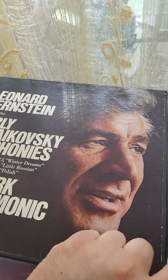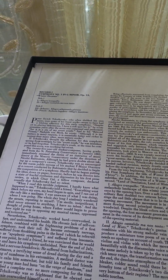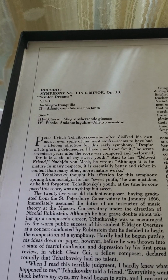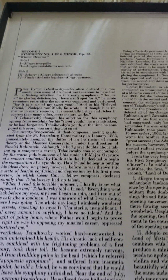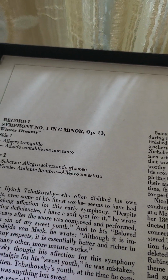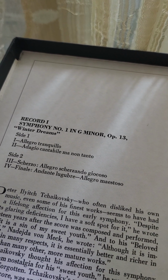And let's look at inside this box. So let's open it for you. So in this case, there is not any information booklet, but inside the box itself, I can see some information. So as you can see, some explanation about each record is written right behind the cover. So record 2, and I just played this record 1, Symphony No. 1, and side 1. So it was Allegro, Tranquillo.